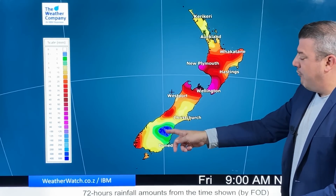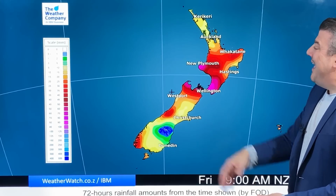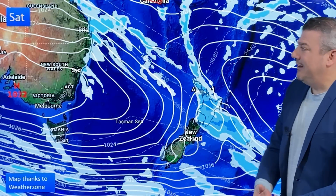Not very much in the way of rain for South Canterbury, if anything at all, and some parts of North Otago. And also not a lot of rain coming for the northern parts of Auckland or the northern parts of Hawke's Bay. So let's have a look at Saturday.